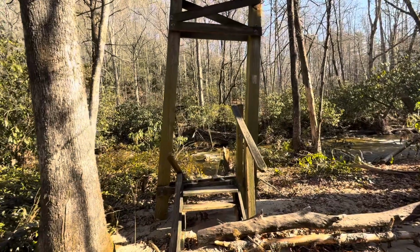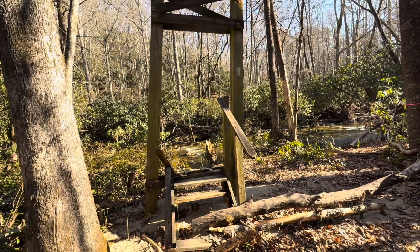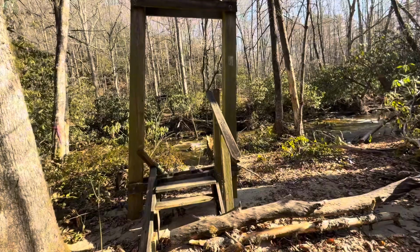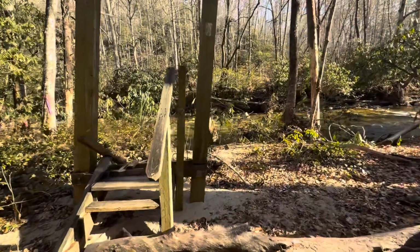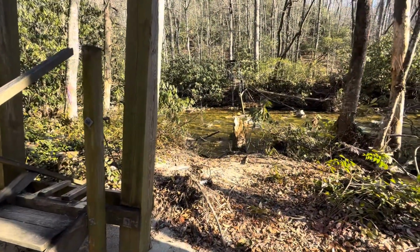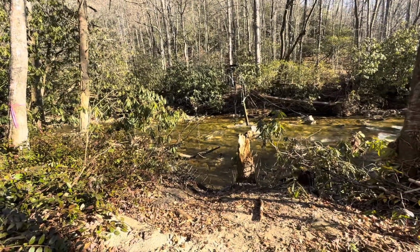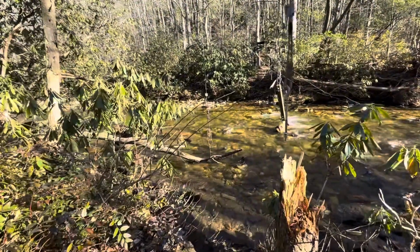Another bridge out. The funny thing is that I backpacked the Pink Beds Loop last year. It was the month of April, well before Hurricane Helene. And the bridge down there at Wolf Ford was out back then. So I don't know what their maintenance schedule is out here, but I know there's a lot of other things to be concerned with than repairing bridges across the South Mills River. But still, be nice to have a bridge. I'm probably going to have to ford this.